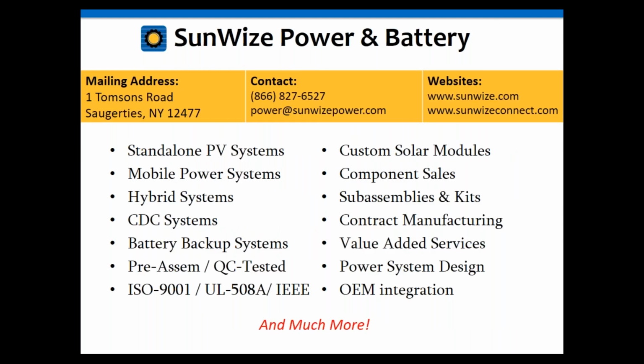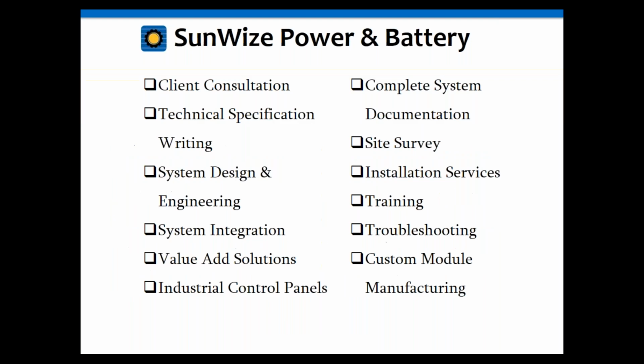And as I mentioned, we do standalone systems. We can do mobile ones, hybrid, cyclocharge, battery backup. We can also just do component cells as needed, as well as custom modules and a few other services and products we provide. Also, as part of the services, we can do engineering support in terms of training, troubleshooting, installation services, design engineering, which is a big one that people need help with, technical specification writing as well, and consulting. So there are many engineering services that we can provide as well. And you notice on there industrial control panels, which is going to be today's topic.